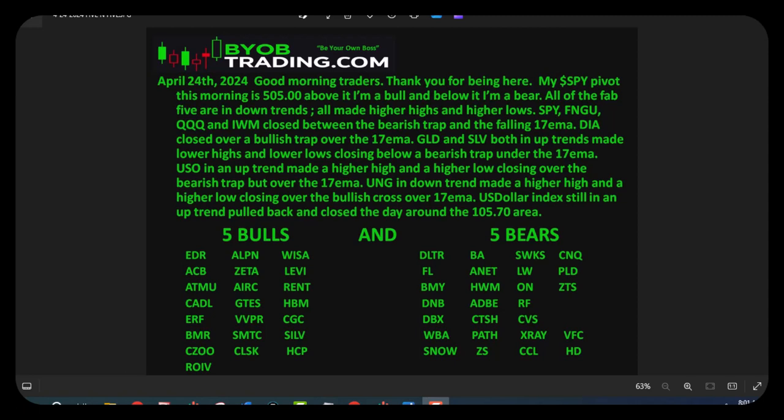Gold and silver both in uptrends, made lower highs and lower lows, closing below a bearish trap under the 17 EMA. A little pullback on them also. USO also in an uptrend, made a higher high and a higher low, closing over the bearish trap but over the 17 EMA. UNG in a downtrend, made a higher high and a higher low, trying to fight off that downtrend, closing over a bullish cross over the 17 EMA. So it's really putting up a fight right now.